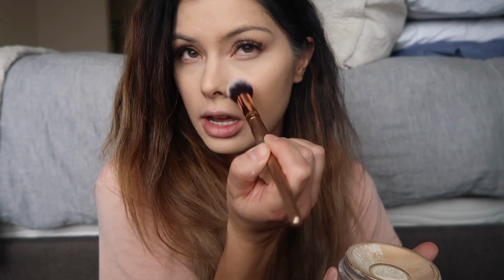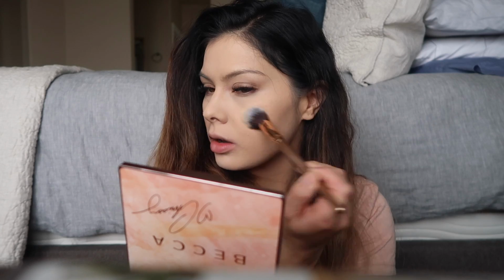So I'll be going in with this Hourglass Veil translucent setting powder and setting underneath my eyes wherever, and then lightly where I will be blending out my bronzer.